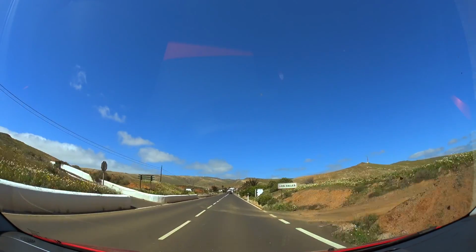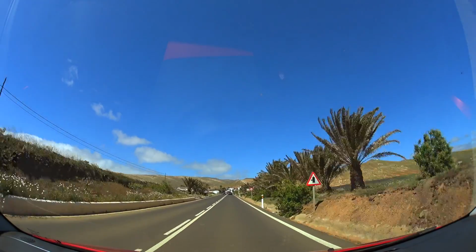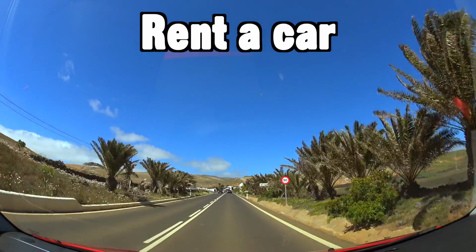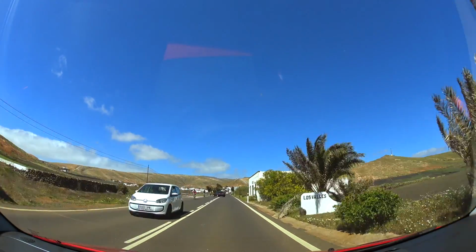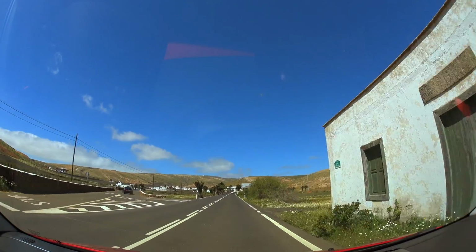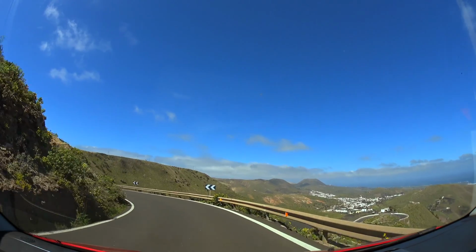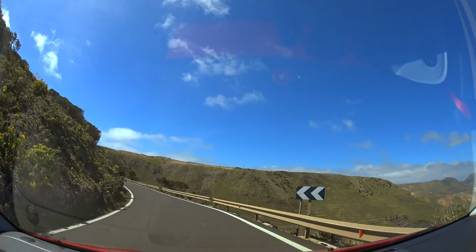As I mentioned before, if you're staying in the Puerto Calero, one of the things I definitely want to advise you is to rent a car. In Puerto Calero, there's not so many things to see or do in the actual resort. There's not even any great beaches there, so if you take a car, it's definitely a great way to see much of the island, to go and see the north, or maybe go and see some of the beaches, or go and see some of the tourist attractions.